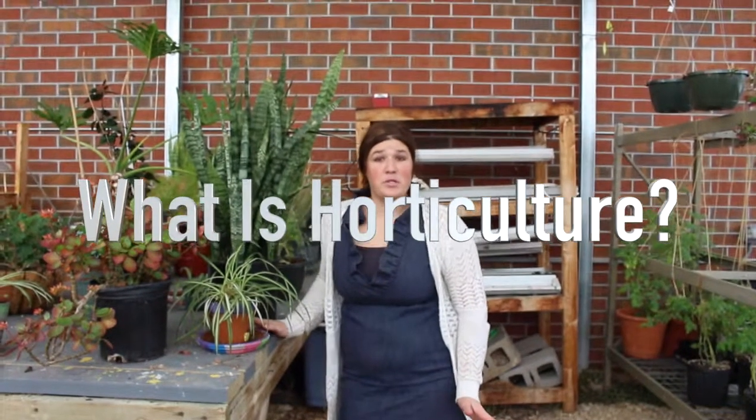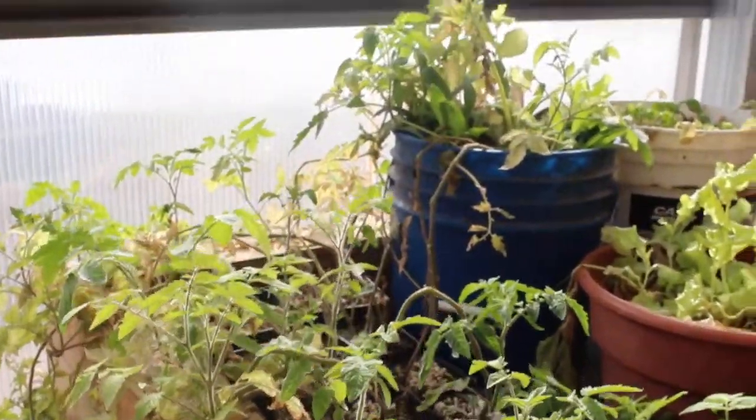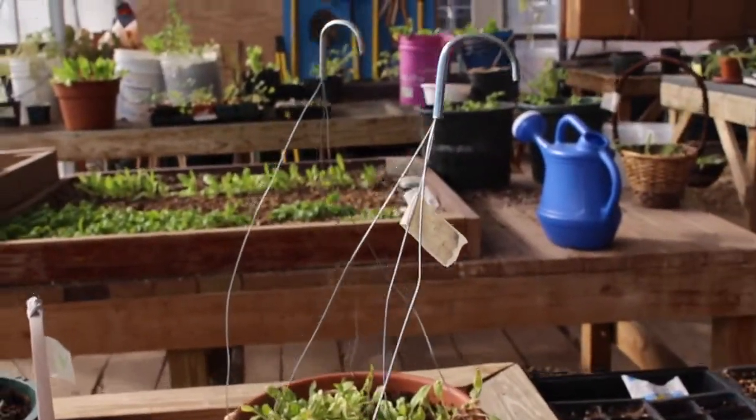The horticulture class is an opportunity for students to do a lot of hands-on projects out here in the greenhouse. We come to the greenhouse to either plant or propagate plants and seeds on a daily basis. It also gives students a chance to work at the FFA plant sale that we have in the spring. So we raise all of the plants for the plant sale from seeds or from small cuttings.